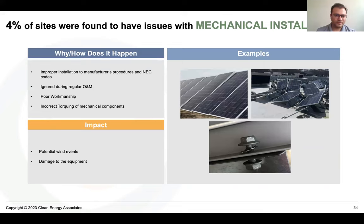Absolutely. So to summarize this one, we have found 4% of the sites having issues with mechanical installation. Now, 4% sounds very low, but let me tell you, most of the sites having issues with mechanical installation, poor workmanship, no torquing process. They are ignored during operations and maintenance. And most of these sites have some kind of issues due to wind events.